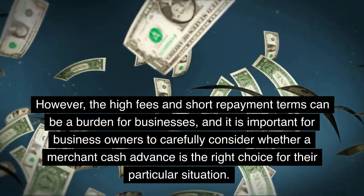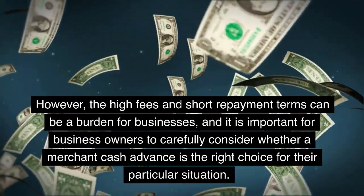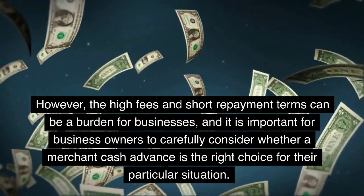However, the high fees and short repayment terms can be a burden for businesses, and it is important for business owners to carefully consider whether a merchant cash advance is the right choice for their particular situation.